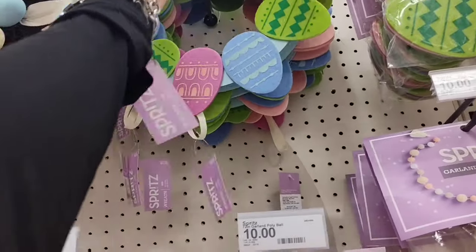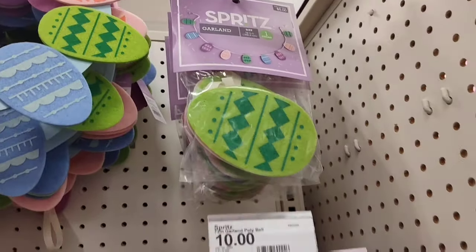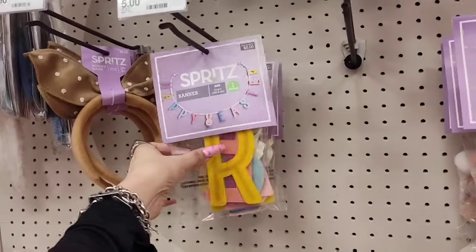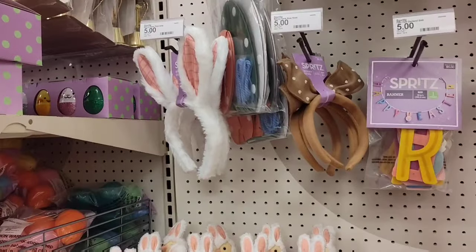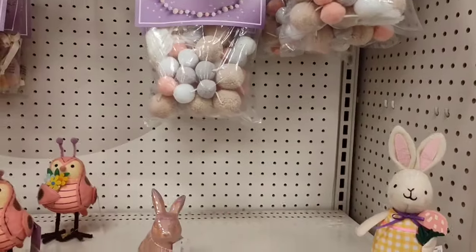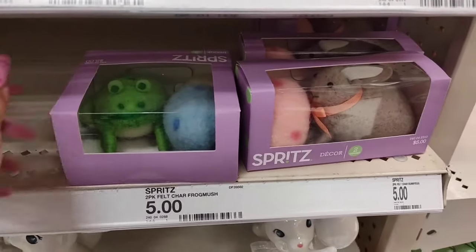I think I bought this last year. It's okay. This is $5, the felt banner. $10 for the pom-pom banner. Happy Easter, $5. And then you have the ears for $5, which you can get cheaper at Dollar Tree. Oh, sorry, we have the rabbit and the egg, $5, and then the egg and the frog.